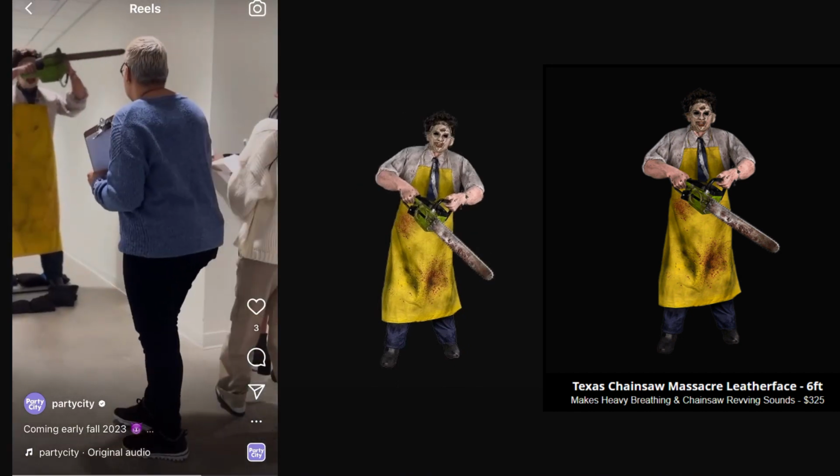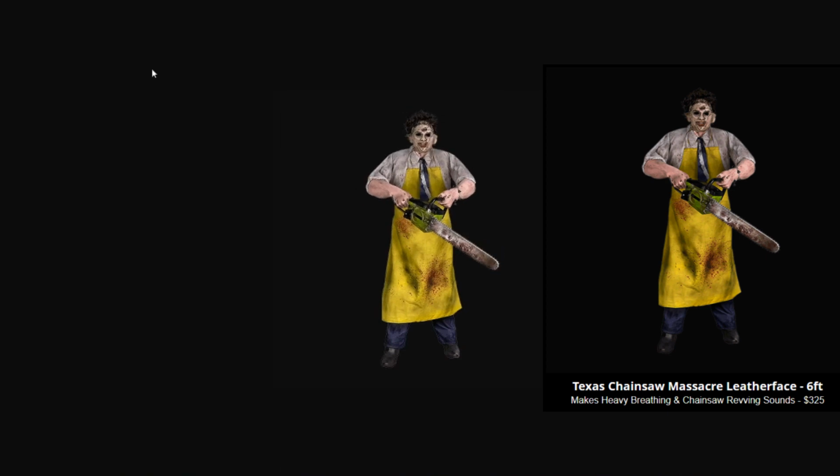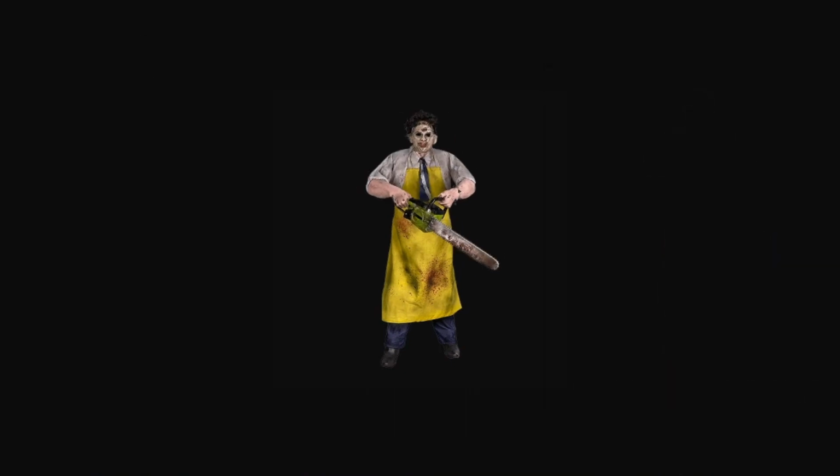I'll put that on the screen right now, but he's pretty cool. I've never been big on Leatherface, so I'm not going to be picking him up, but I would say this is going to be the best one, unless Spirit blows it out of the water, which I would be surprised. Techie's making this, and Techie has always done good with stuff like that, so I don't really have much to comment on, but I think he's awesome.